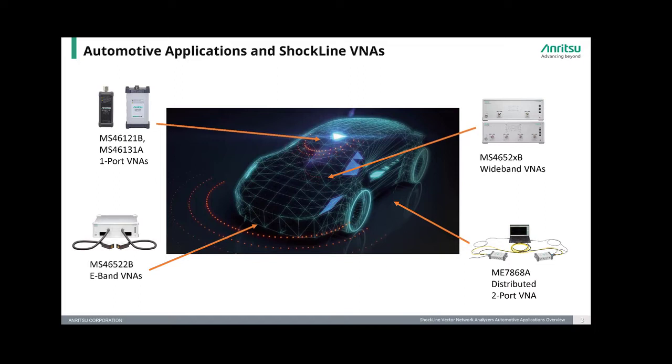The wideband 500 series ShockLine VNAs can be used for characterizing high-speed interconnects such as Ethernet or Thunderbolt used in the ADAS and other systems in the car. The ME7868A distributed two-port VNA brings unique capabilities to testing over-the-air characteristics of larger vehicles like automobiles. Let's take a further look at each of these applications.